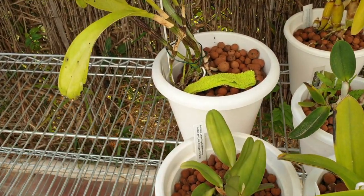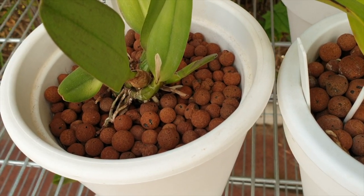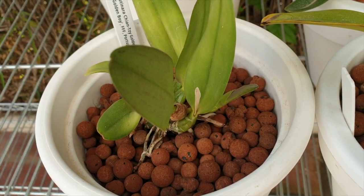And here's the little Potinara I got from Fernanda Nacimiento Orchids and Succulents. That little growth is coming along quite nicely. It's taking on shape and size.